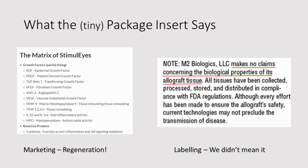Let's take a look at that tiny package insert. The tiny package insert was sent to me by the manufacturer. They sent it to me as a PDF because for some reason they were a little bit reluctant to simply send me a sample. On the left, we have the web page with the matrix of StimulEyes, marketing, regeneration.